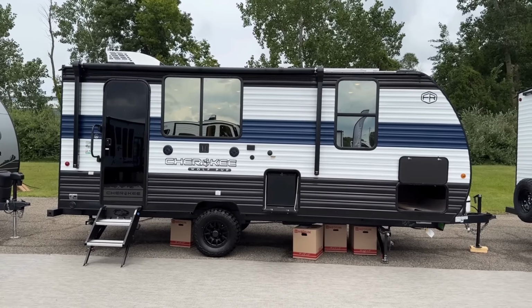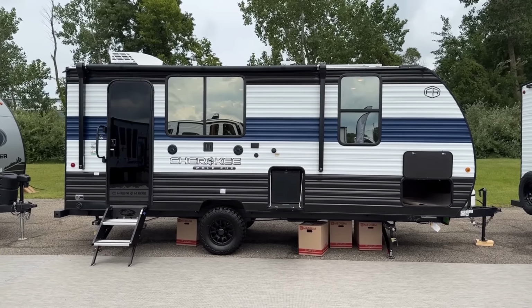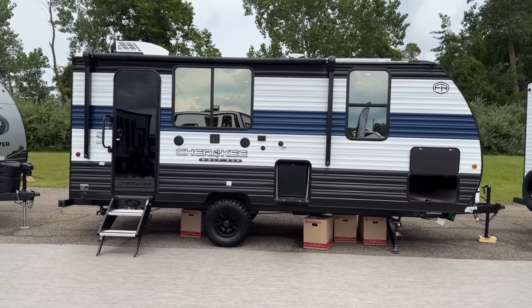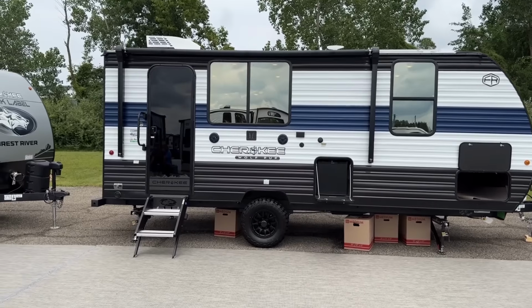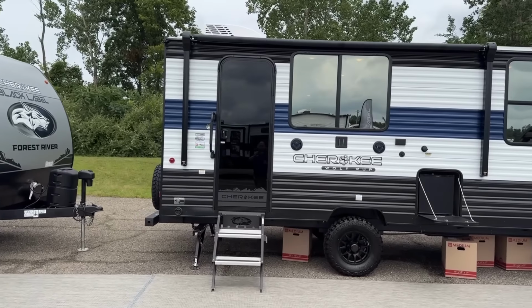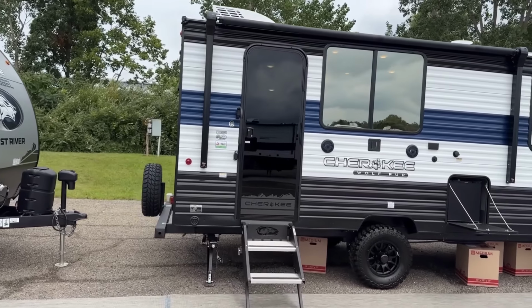But look at the ratio of campside windows to sidewall on this little camper. Proportionately speaking, this gives you more square foot of window coverage off the campside of the RV than most, I think, other RVs out there nowadays.